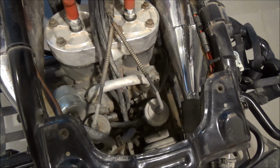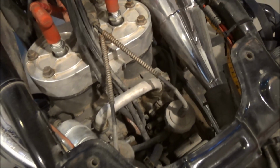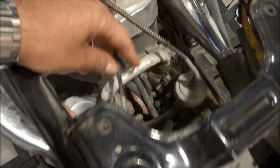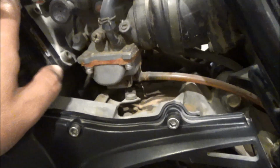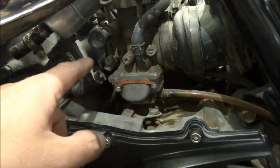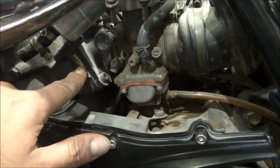I'm going to take both carburetors out, the left side and the right side, service them, clean them, and put them back. Now, in order to be able to take the carbs out, first I'll have to disconnect the throttle lines and then disconnect the fuel lines on both carbs. And the carbs are sitting using 2 rubber boots, one here on the air filter side and the other one on the engine intake or the reed valve side.